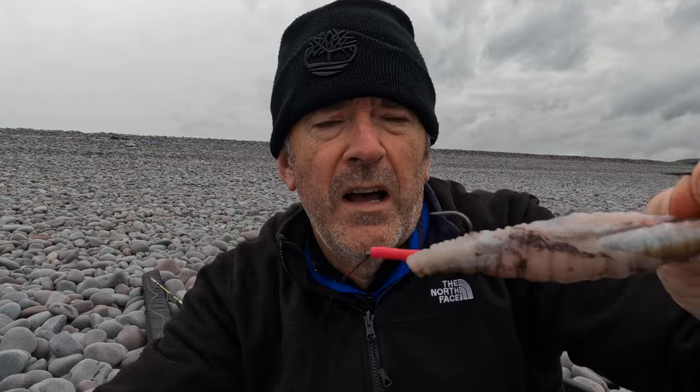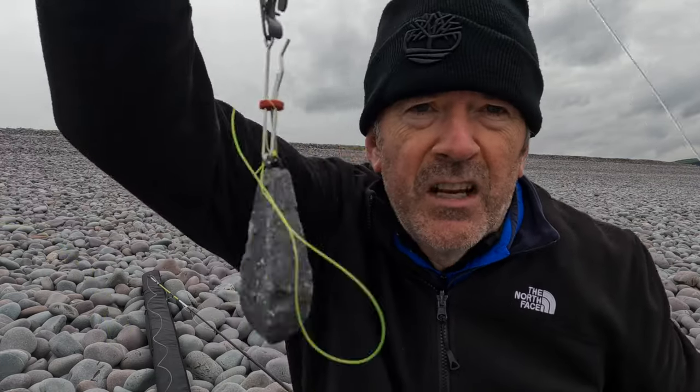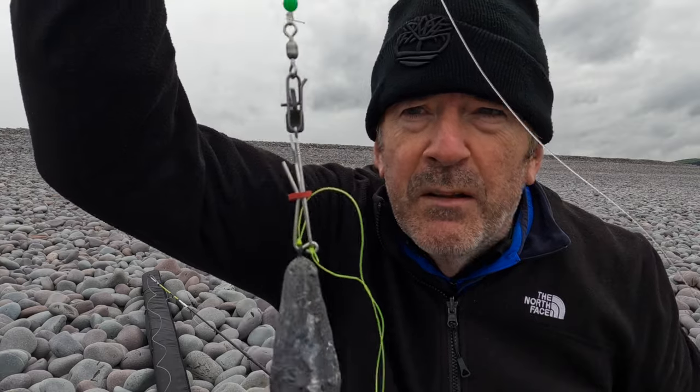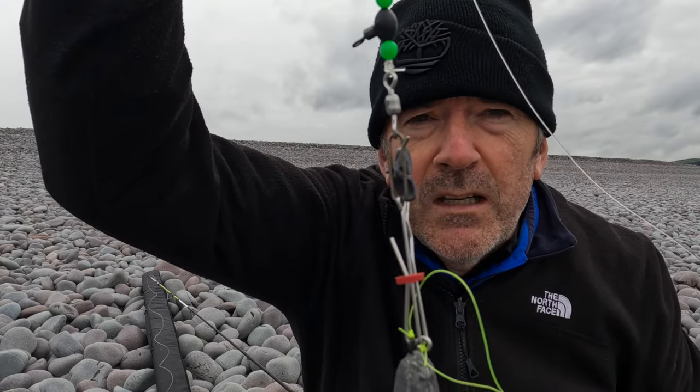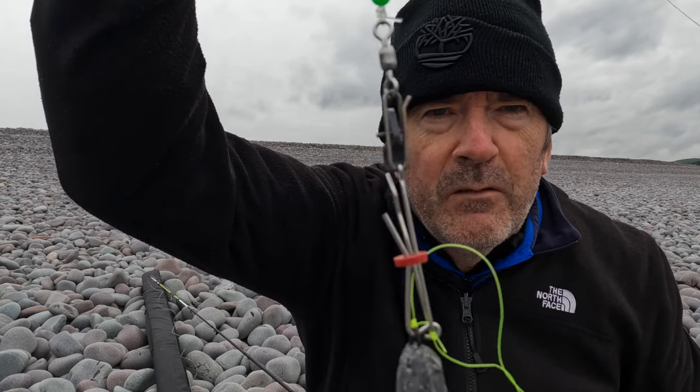The previous trace with the worm was 30 pound Amnesia on an 80 pound rig body, and this one probably like 2.5 feet. This one is 4.5 feet, and I think that's 50 pound or 60 pound black Amnesia rig body on an 80 pound Asso trace. But everything else is the same, just slightly bigger. This is a 6 ounce lead, bigger bait, just more lead to try and punch it out a bit. But the same Gemini clip and the rotten bottom setup.